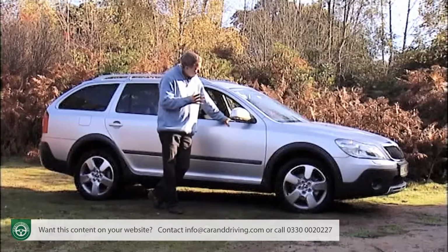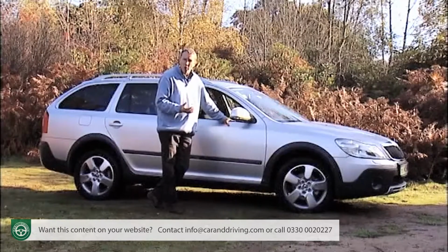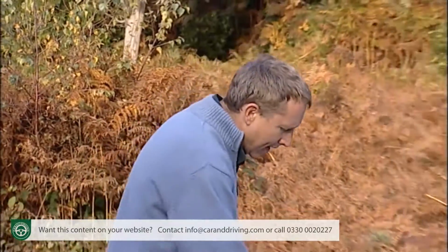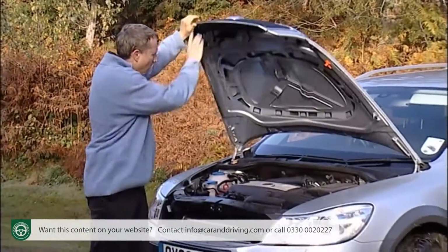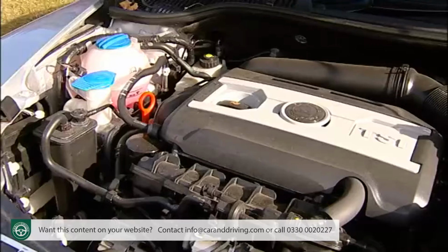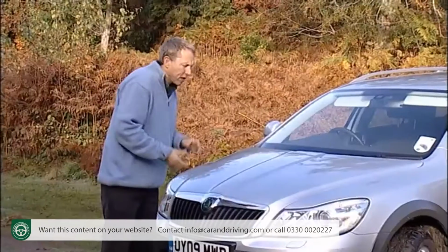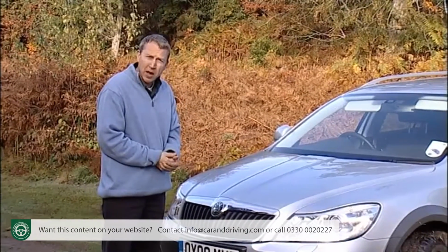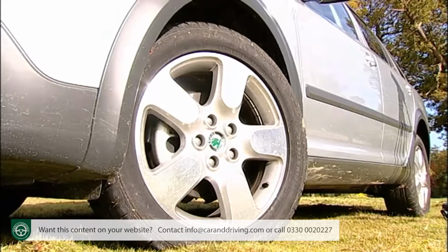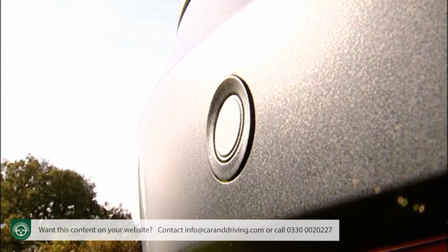But the whole point of cars like this Scout is that they don't carry an SUV's social stigma or that kind of car's relative roly-poly handling. Whether you choose this 1.8 litre TSI engine or the 2 litre TDI diesel alternative, there's a premium of around £1,100 to pay over a standard Octavia 4x4 estate. Now, equipment levels include most of what you would expect. So you've got dual zone climate control, ESP stability control, tinted glass, cruise control, aluminium pedals and rear acoustic parking sensors.